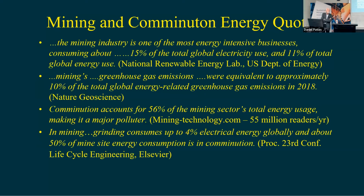Comminution is damned by association, as comminution accounts for a large chunk of mining energy use, and there's a couple of quotes, one from Mining Technology, which has a very big readership, 55 million: 56% of the mining sector's total energy. And the last one from an Elsevier publication, 4% of electrical energy consumed by comminution. Now, most of this is hyperbole. Be that as it may, these statements have significantly influenced decision makers around the world, not least people in government and senior researchers, to look at this area because it's been highlighted, at least according to these articles, as an area that accounts for a huge amount of greenhouse gases.